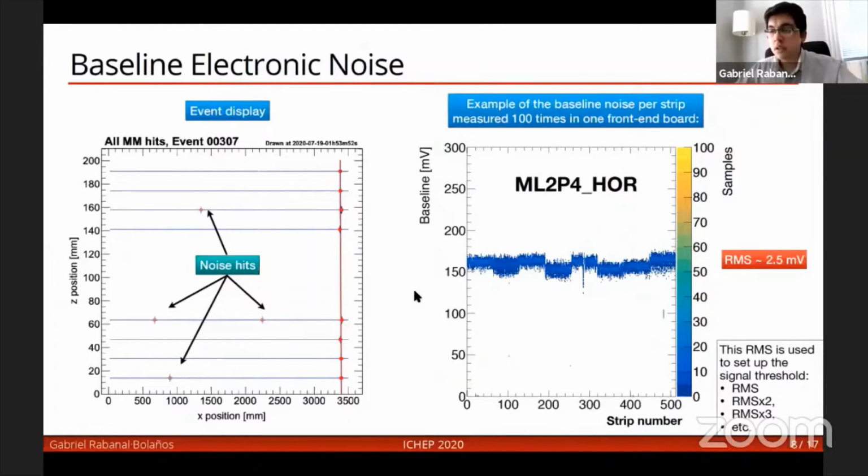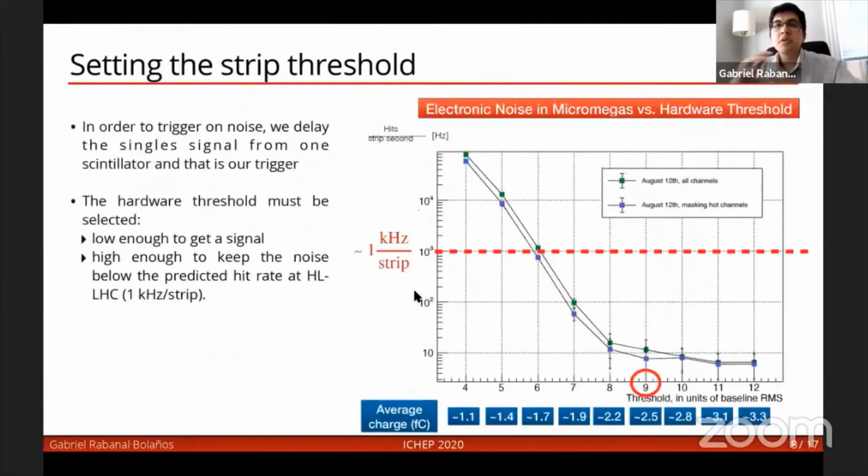Once we measure the noise, we can set up the strip threshold to decide when we get a signal. But first we have to try different thresholds to see how everything goes. In order to trigger on noise, we delay the signal from one scintillator. We delay it to avoid cosmic muons, and this is our trigger. The hardware threshold we set must be low enough to get a signal, but also high enough to keep the noise below the predicted hit rate at the high-luminosity LHC, which is 1 kilohertz per strip.